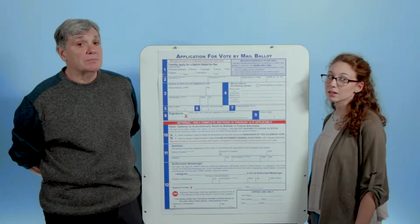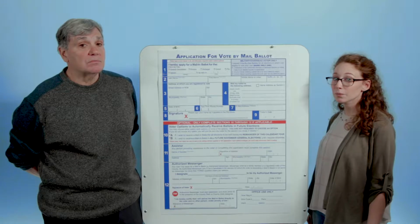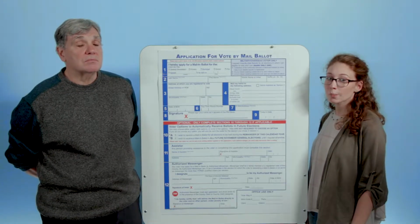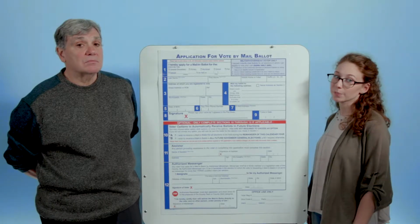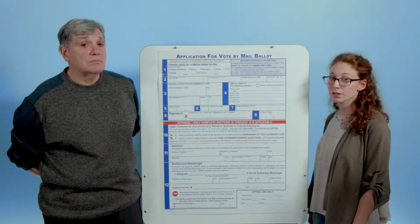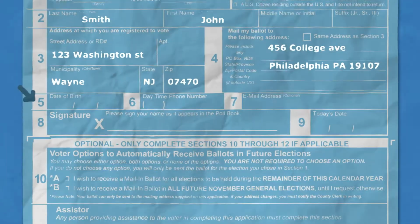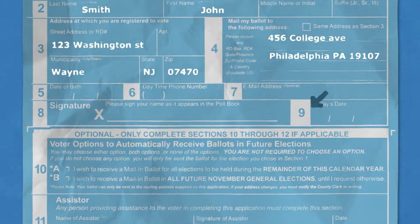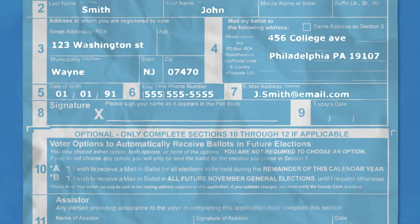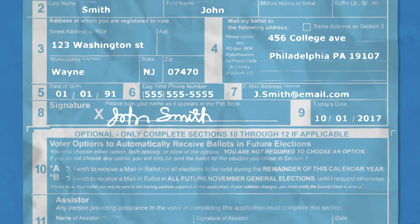And situations like this are common, especially for students who are away at college. Oftentimes, students register to vote in their hometown, and they want to vote in their hometown, but are away at school in November. And in order to vote, you'll want to put down your home address for box 3 and your dorm address for box 4. Boxes 5 through 9 are rather simple. They ask for your date of birth, phone number, email if you have one, your signature, and the date that you filled out the application.